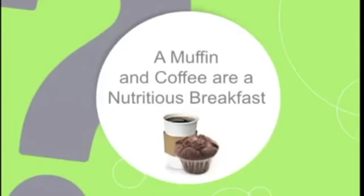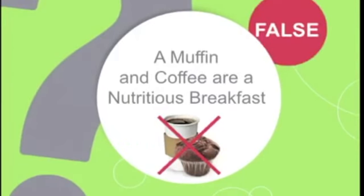True or false? A muffin and coffee are a nutritious breakfast. False. Coffee and a muffin provide you with too many calories and not enough nutrients. Some muffins can have as many as 700 calories.